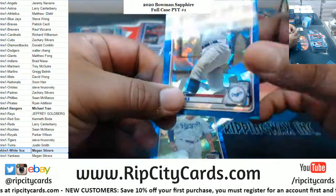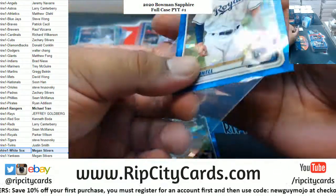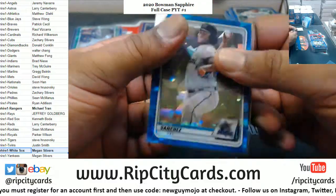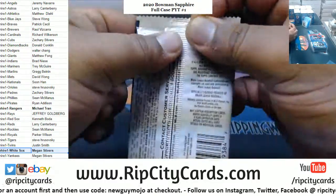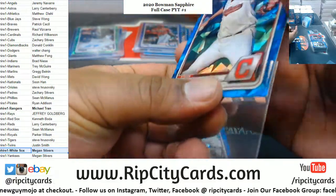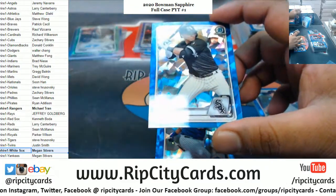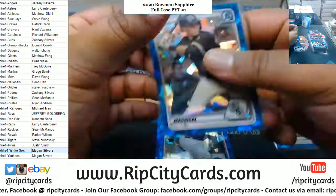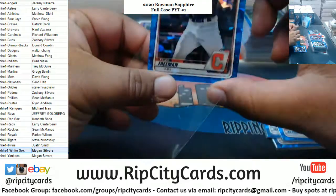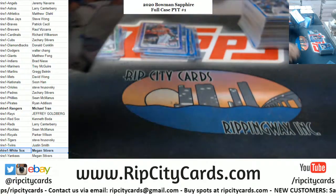Vargas, Dodgers. McConnell, Royals. Sanchez, Marlins. Last pack out of this box. All right, we got Hankins, Indians. Madrigal, White Sox. Estrada, Mets. And Freeman, Indians. Alright. I'm going to have to check that later when I get a chance. Anyway.